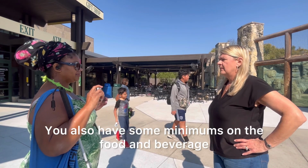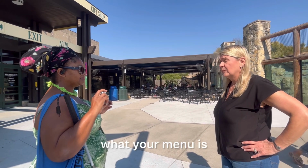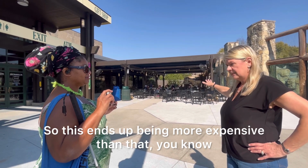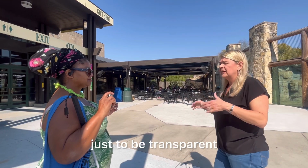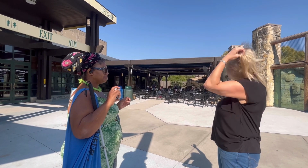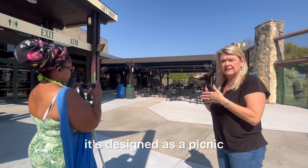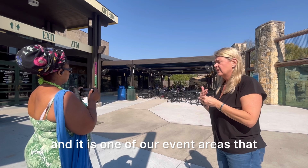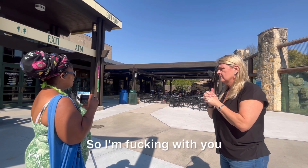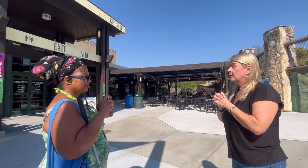You also have some minimums on the food and beverage. You have to have 10 people. You have different items, and depending on your menu, it may have a minimum. So this ends up being more expensive than that, just to be transparent. The Polar Bear Picnic is a bigger space, easier to find, but it's designed as a picnic, and it is one of our event areas. So I'm talking about $5 to $10 or more? Your food and beverage is going to be a little bit more expensive than that.